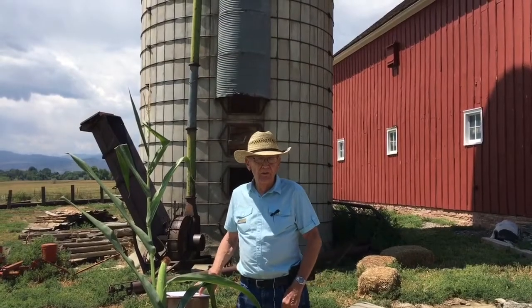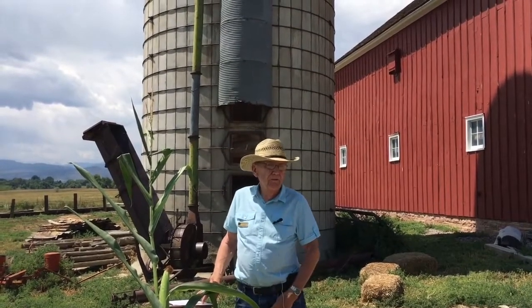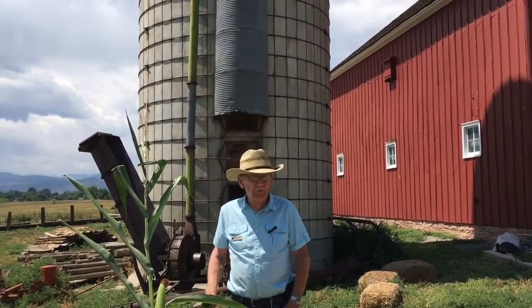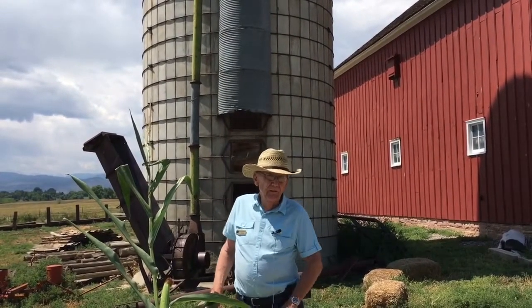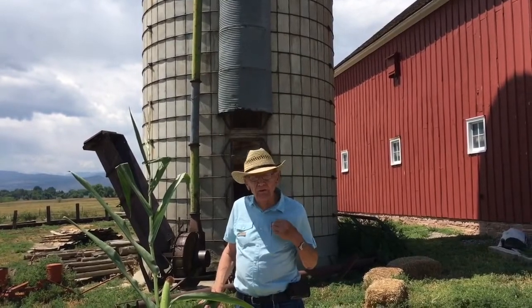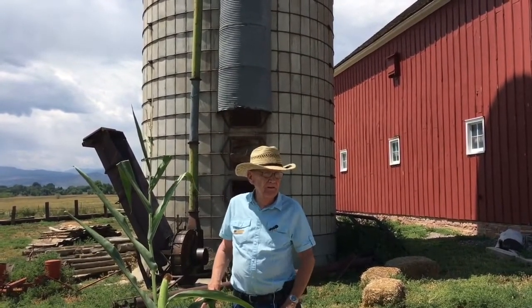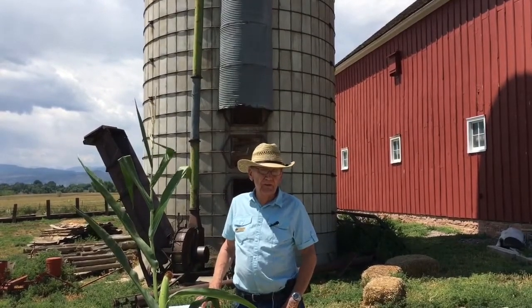We are at the silo on the farm at Agriculture Heritage Center. Silo is a French word, and its translation means a pit in the ground. The first silos were invented and used by farmers in France.